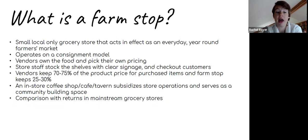And then a coffee shop or a tavern subsidizes the store operation so that the vendors can be paid a better return than they could get from a traditional grocery store. And then the cafe area can also serve as a community building space.